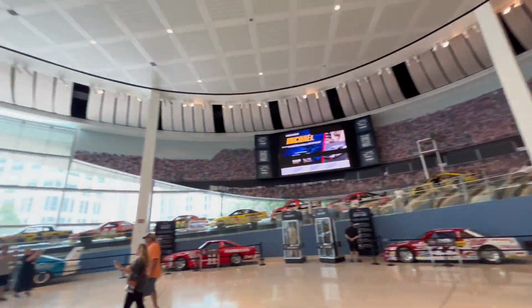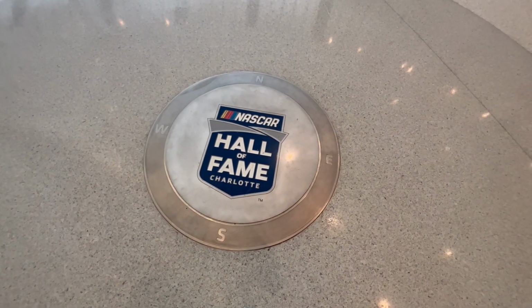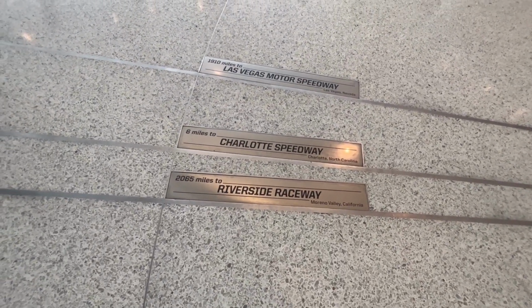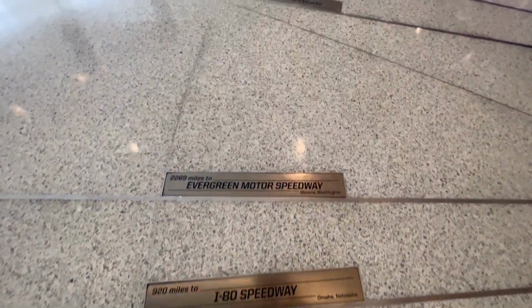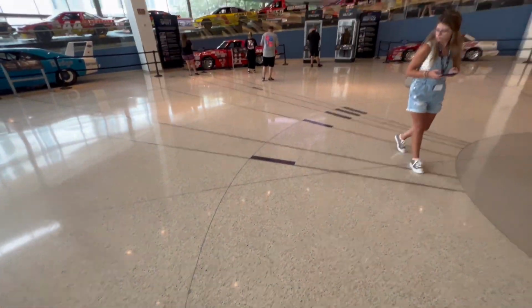Here in the center of the main lobby where you enter, a little north, south, east, west, and then it indicates how far away certain racetracks are. Talladega, 319 miles. We were just talking about that one. Texas Motor Speedway, 952. Riverside, 2065. Charlotte Motor Speedway, 6 miles that way. Can almost walk there. Las Vegas, I-80, Evergreen, Bristol, Hickory, all kinds of racetracks.